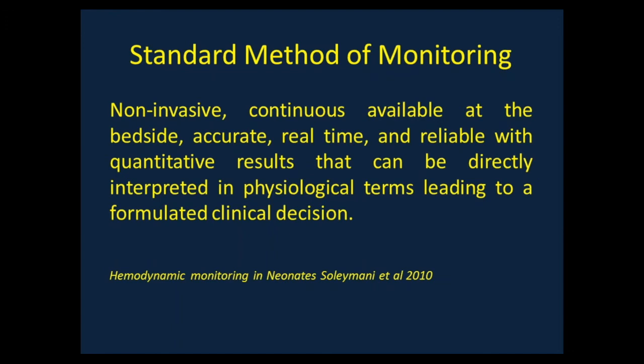And dealing with the clinical assessment should be a physiologic assessment. For example, blood pressure, dealing with systolic and diastolic plus the pulse pressure difference, not just mean blood pressure, which does not give you a very physiologic idea about what's going on.